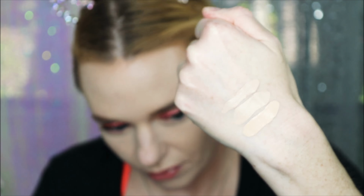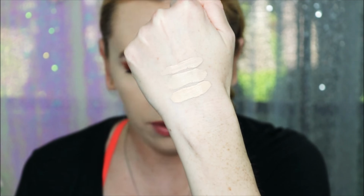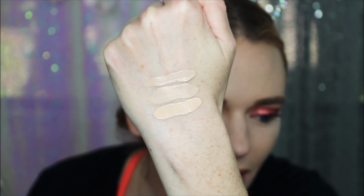And then let me do it with the Makeup Revolution as well, and this is in C1, which is the lightest one. And that is also pretty neutral. But the only thing you can see is that the Too Faced has a lot of coverage, but it is very warm, so keep that in mind. I'll probably combine this with some of my Tarte or the Makeup Revolution because I like my concealers to be lighter and not very warm toned. That makes sense. My foundation is warm toned, and I like my concealer to be kind of neutral, so it highlights it.